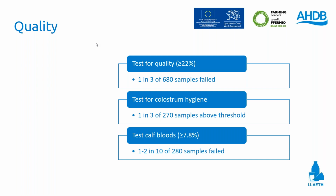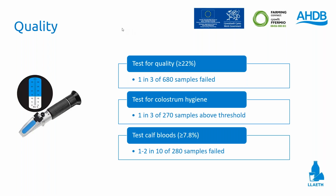So one of the most important tests you can really do on your farm is test the end result. By blood testing calves under 1 week of age, you can tell whether that calf has had enough immunity or not. And if not, then we can do something about it. In our study, about 1 to 2 calves in every 10 failed to get enough immunity from their colostrum, and that meant that they were at an increased risk of disease.